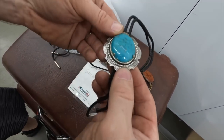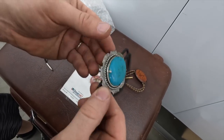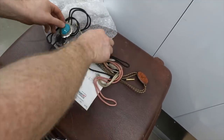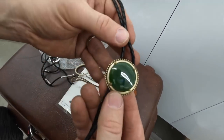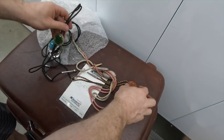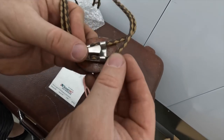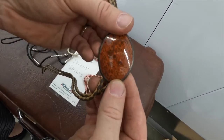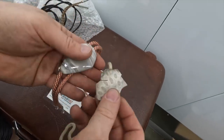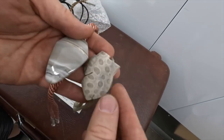Then let's see. Yep, I think that's turquoise, right? That looks like silver, too. This looks like silver with turquoise. Cowboy. Look at that. I don't know what this greenstone is, but that is beautiful. Let's see, we have another one here. If you guys are interested in these, we may auction it off. It says patent pending. These are definitely vintage. And we've got two stones here. Oh, those are really pretty.